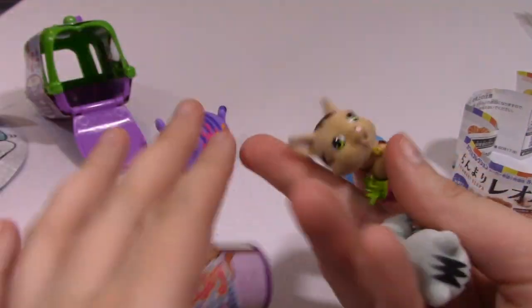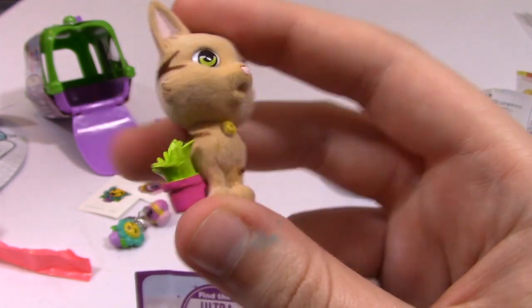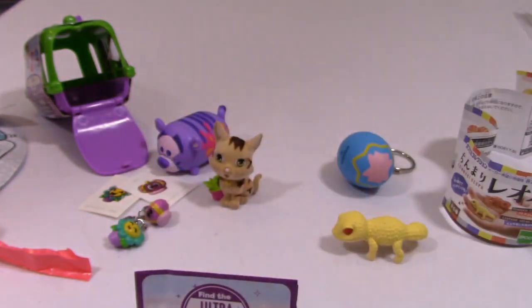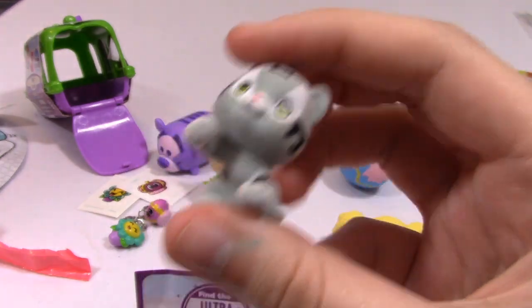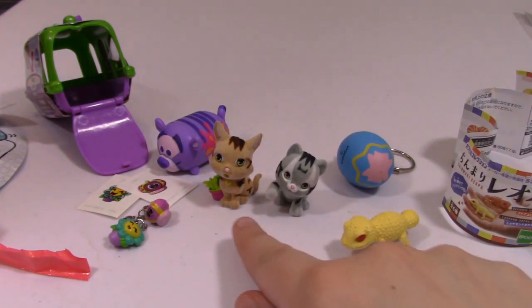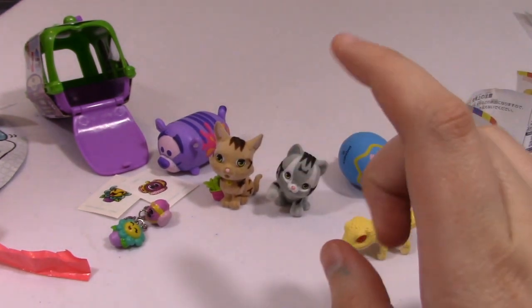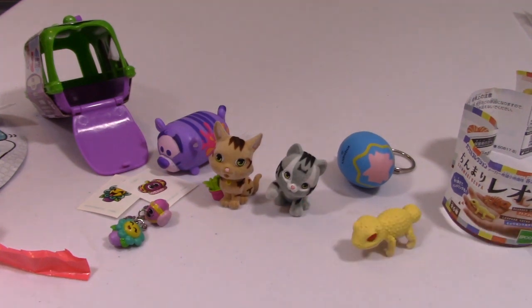These are new. We've got this really cute brown one with the plant. And we've got this really chubby one. So cute. This is Tiger the Asian Tabby. And this is Smokey the American Shorthair. And they're all equal chance, it appears.